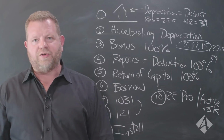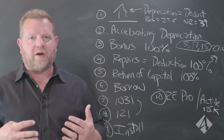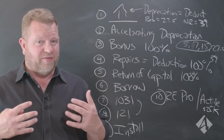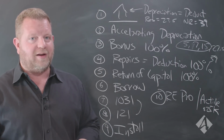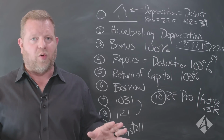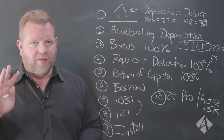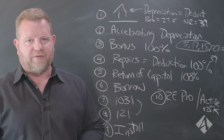Real estate professional works on your rental properties. And it says, if you are working in one of the 11 fields of active real estate and you spend at least 750 hours a year in that, one spouse, by the way, could qualify if you have a joint return, 750 hours, and it's more than half of your personal services.